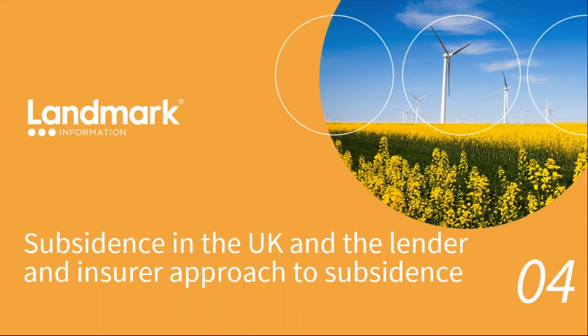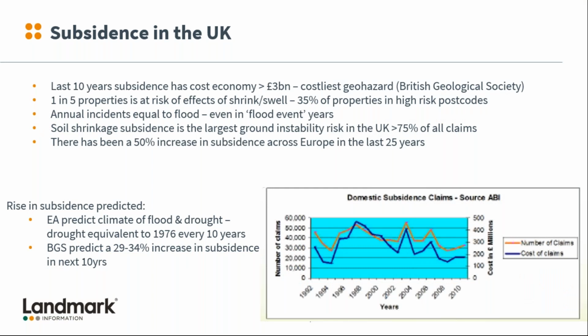So I said I would talk about the lender and insurance approach to subsidence in the UK. In the last 10 years, subsidence has cost the economy a huge amount, 3 billion. 1 in 5 properties are at risk of subsidence in the UK, I think some 6.9 million. And there's been a 50% increase in subsidence across the UK in the last 25 years. And the prediction from the BGS, the British Geological Survey, is that there will be about a third increase in subsidence in the UK in the next 10 years.